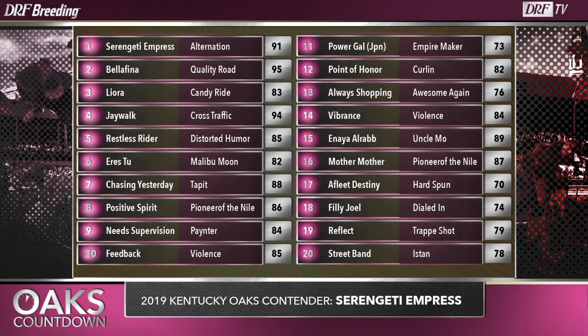You see divisional champion Jaywalk starting from a good spot on there. Bellafina, who has won both of her starts this year. But Dan, vaulting to the top of the standings last weekend was Serengeti Empress, who won the Grade 2 Rachel Alexandra at the Fairgrounds, now a three-time stakes winner, and she's already a graded winner at Churchill Downs.